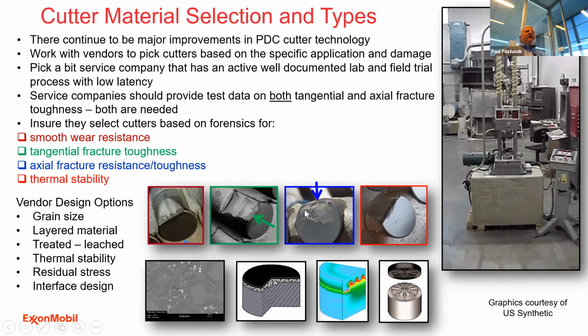It still shows up from time to time. Usually I go around and say, well, we did something wrong to allow the bit to whirl in our connection practice or something, and we try to avoid that, or connections or tagging bottom. This thermal stability, where you see the little micro spalls and all that, that's a big deal as well. We certainly see that as well. But we don't see a lot of smooth wear. We do see these two primarily.